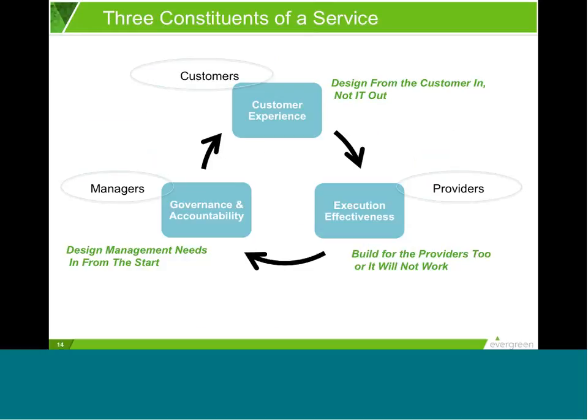Now let's take a look at what we call the three constituents of a service. It's not just the customers. We have three constituencies: the customer, the providers, and the managers. All must be involved and have their needs met to create any truly viable service.